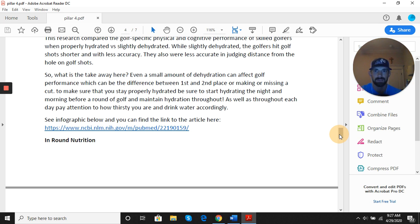And the performance measures they looked at is the golfers that were slightly dehydrated lost distance, lost accuracy, and it also affected them mentally with less accuracy in judging distance from the hole on golf shots. So staying hydrated throughout the round is very important. This starts the night before, starting that hydration the night before, the morning of, and keeping that going throughout the round. And we'll touch a little more on the PDF at the end as far as the details of that study. And especially when we get into the summer months, it is very important to keep your hydration levels up.